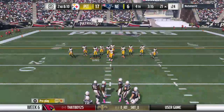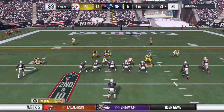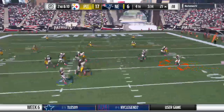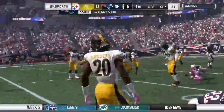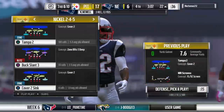Unable to connect on the 1st down pass play. Now it's 2nd down. They'll stick with the passing game as he looks to throw. He's going to flip that out to the flat. It's complete. No gain on that one, and it's going to bring up a third down.